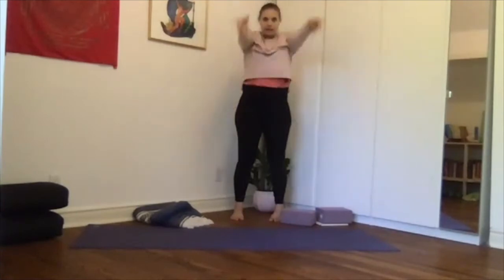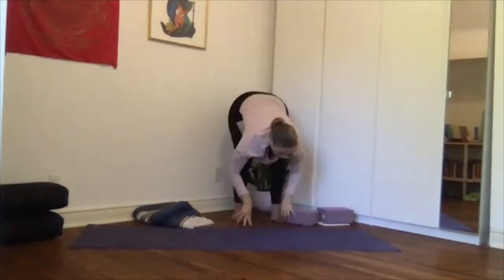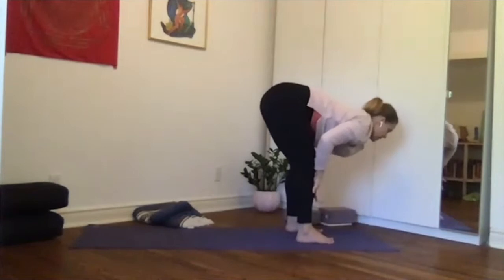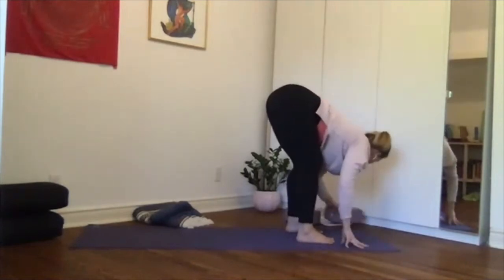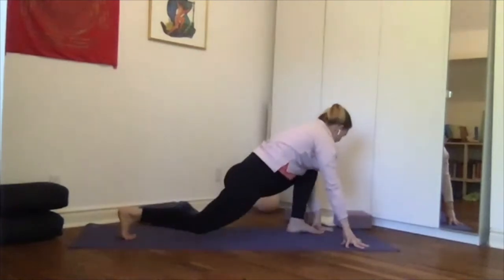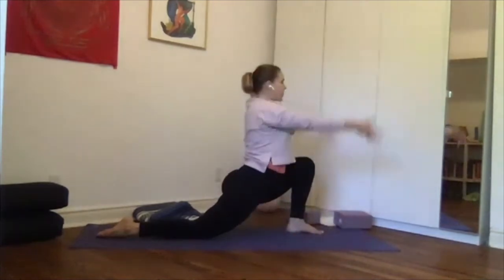Good. Inhale, lengthen, lift the arms up. Exhale as you hinge and fold over your hips. Inhale, long spine, peel the chest open. Exhale, hands down, stepping the right foot back, come down onto the right knee. Point the right toes. Inhale, sweep the arms up.